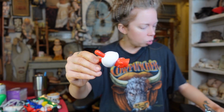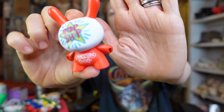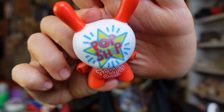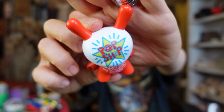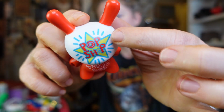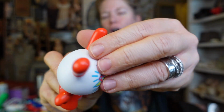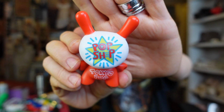Okay, up next we got, oh, this one is so cool. So this says Pop Shop Tokyo Pop. I don't know what exactly that is in reference to, but I do really like the design. I love these almost, I call them bubble letters. I always call these 3-dimensional looking letters bubble letters. They're probably not bubble letters. So that one is 2 out of 20.